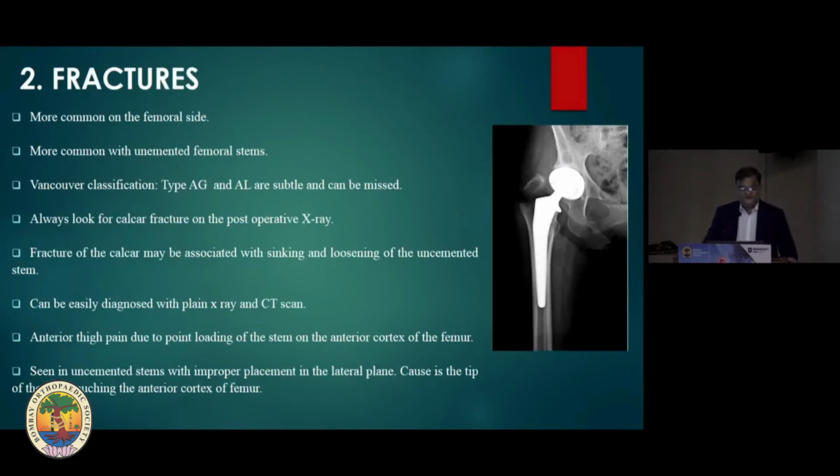Second thing is fractures, more common on the femoral side, again more common with uncemented stems because you need to really impact them, hammer them quite substantially. Vancouver classification, the A, G and AL, G is greater trochanter, L is lesser trochanter. So always look for the calcar fracture, there are various fantastic names attributed to these calcar fractures, that is yawning of the calcar or mild fracture of the calcar, but be very careful, do a prophylactic wiring intraoperatively if you suspect a calcar fracture.